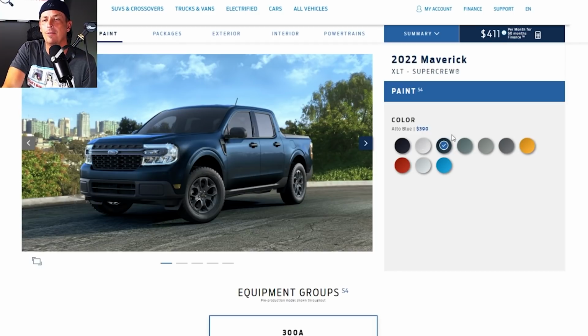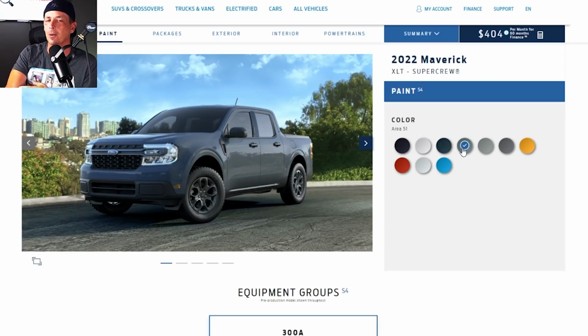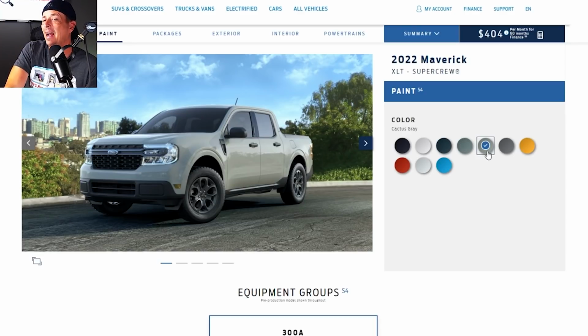Let's see, we've got Alto Blue, which is an upcharge, but that kind of looks like maybe it's the Velocity Blue or whatever, but that looks pretty sharp. Now we're getting some Bronco colors that I know. Area 51, which in my opinion is the launch color. It's what they were showing in this thing. I don't think it's a color for me, not on this vehicle, but this next one could be. I actually like Cactus Gray in this thing. I think it's a good-looking vehicle.